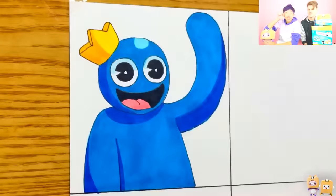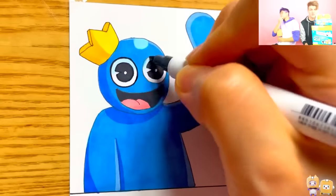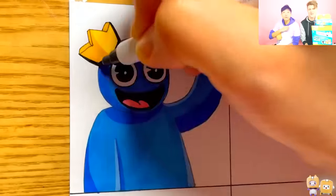Guys, notice how this is happy Blue because he didn't lose his eye yet. Oh, he's not withered Blue yet. He's not withered. That makes sense, guys.